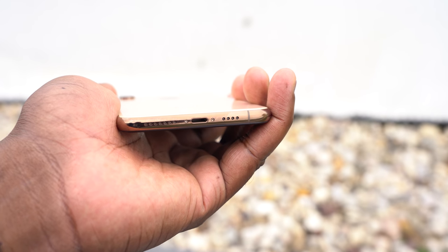The speakers sounded really good and loud. So while gaming with this, using the speakers, I think you get a really good, robust sound.